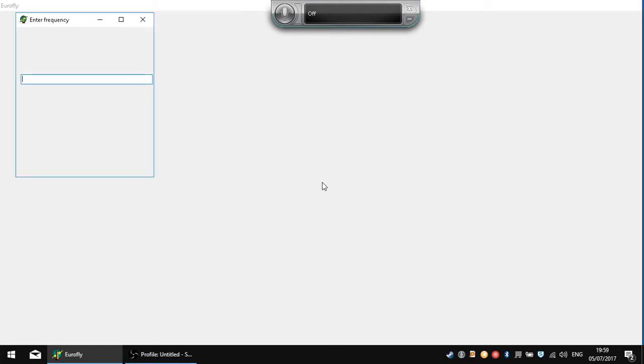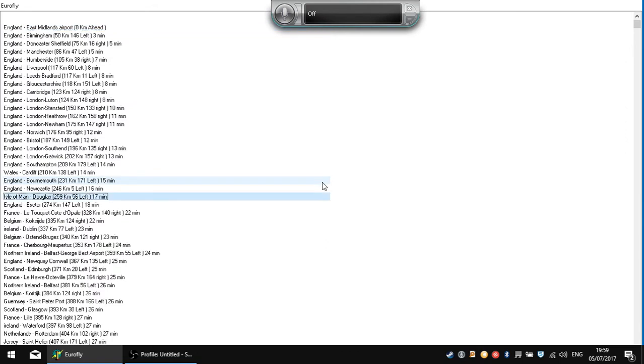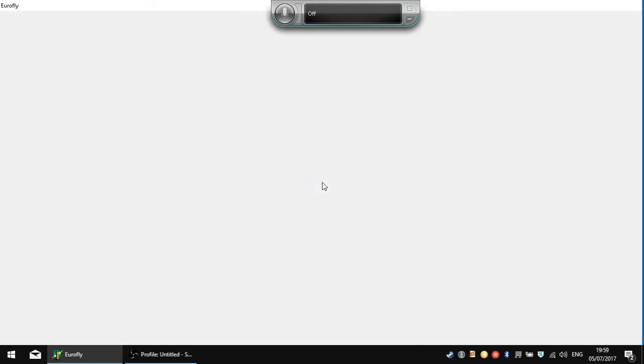Let's just close the doors first. Get our frequency, 120.3. Enter 1, 2, 0, 2, 8, 1, 5. Identification confirmed. Right, let's control F8. England, Isle of Man, Ireland, Dublin. 337 kilometers, 77 left. 23 minutes. Okay, destination set. So we're not going to need much fuel.